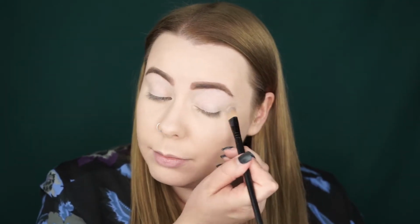I actually don't really own much for drugstore eyeshadows, so I thought I'd give this a go. You know what, maybe I will set my lids with this light bone shade. There is a decent amount of fallout from this palette. So next I'm going to dip into this pink shade and put that in my crease.